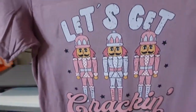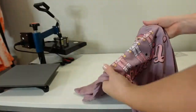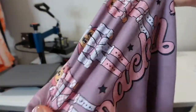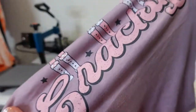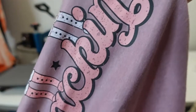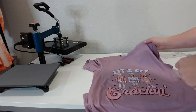Wow. Look. It's so good. Wow. Let's see. Yeah, you can definitely stretch it. There's no issues with that at all. Like, look. Wow. Look at the detail, guys. You see the detail in that? Looks so good. I'm very impressed. Very impressed. Love this.